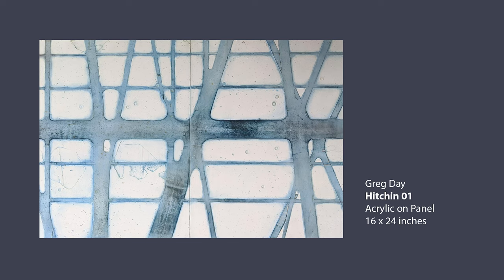But what I love about Jackson Pollock's work is there is space. It's almost infinite space, the way he, in his drip paintings and even some of his earlier work. So I think I kind of play with that.